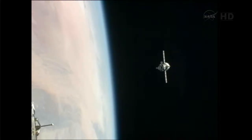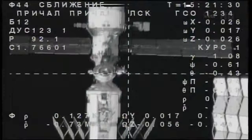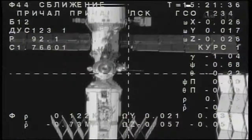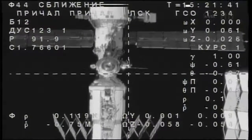We can see the docking assembly clearly. Принято. Copy. Казбеки, наблюдаем вас. Казбеки, we can see you. Ровненько идете. Everything is fine. Понял. Good trajectory. We can see you on the station camera. Copy.